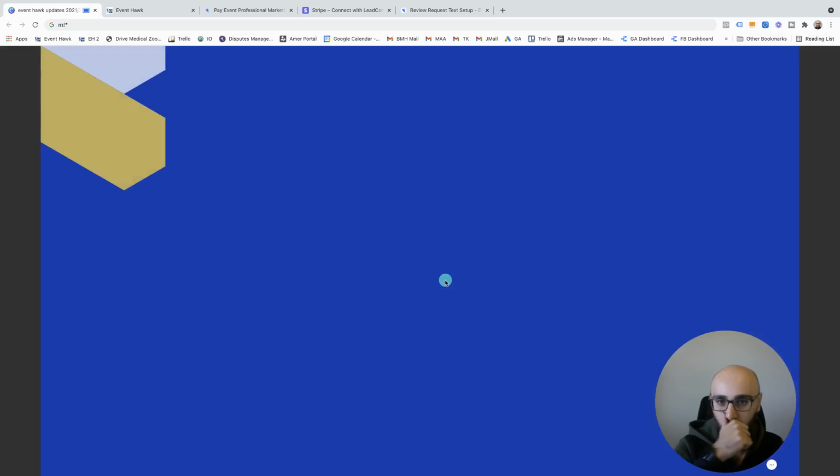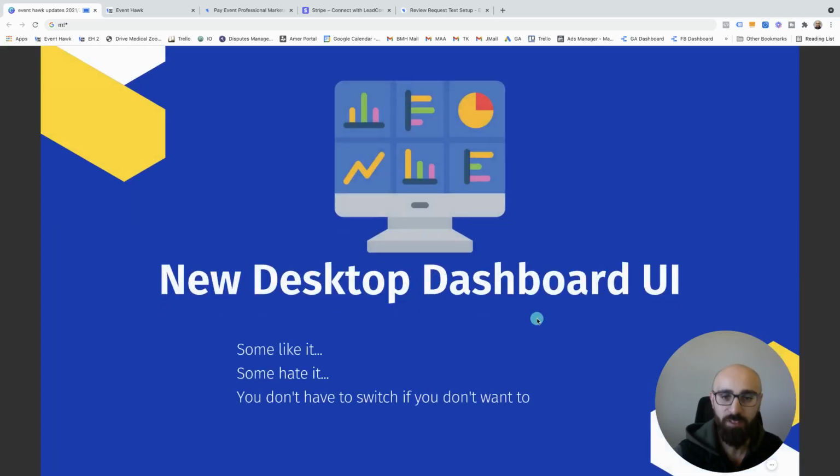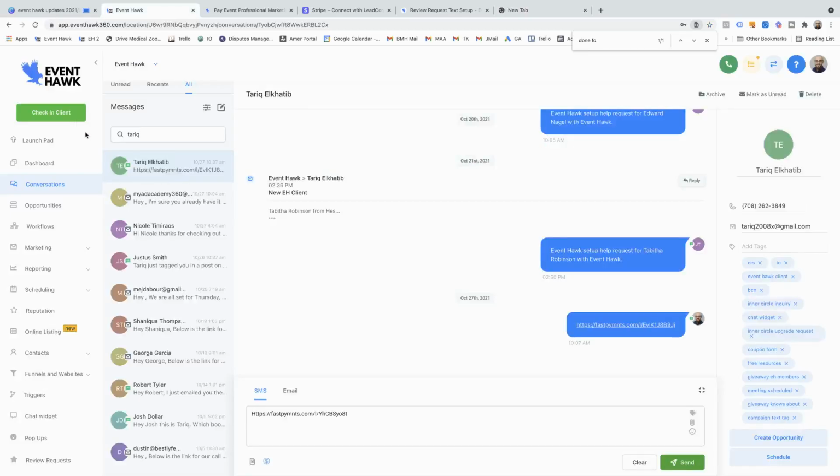Moving on to the new UI. So there's a new desktop dashboard. And the mobile app also looks different. You might like it, some might not. Once you sign in, you'll see a little thing at the top. I'll show you guys again. I'm going to show you guys the 2-factor authentication.